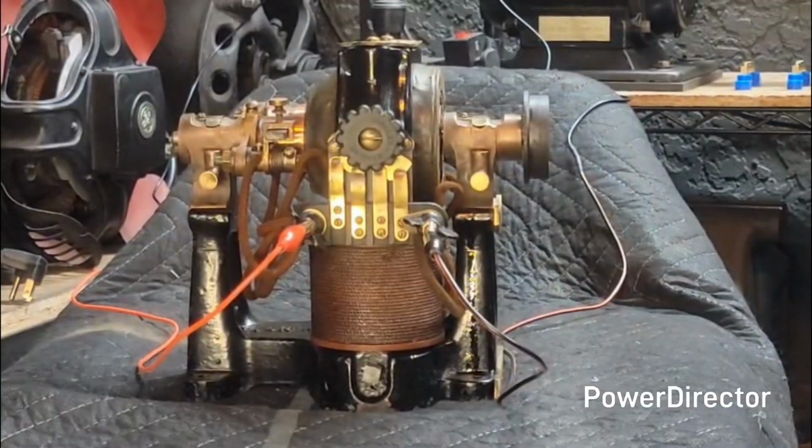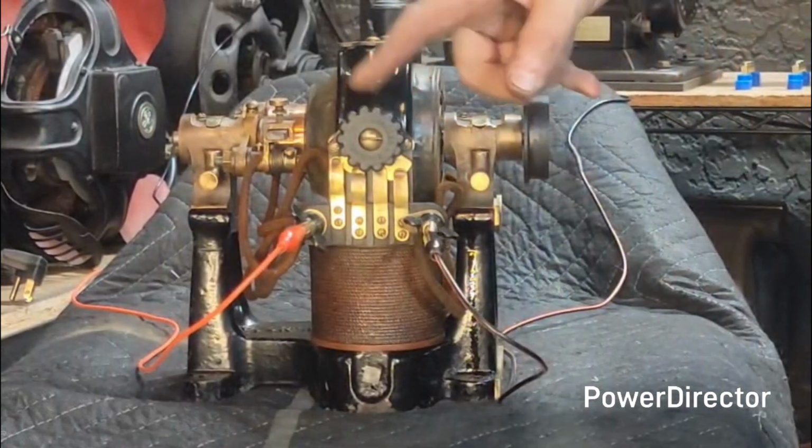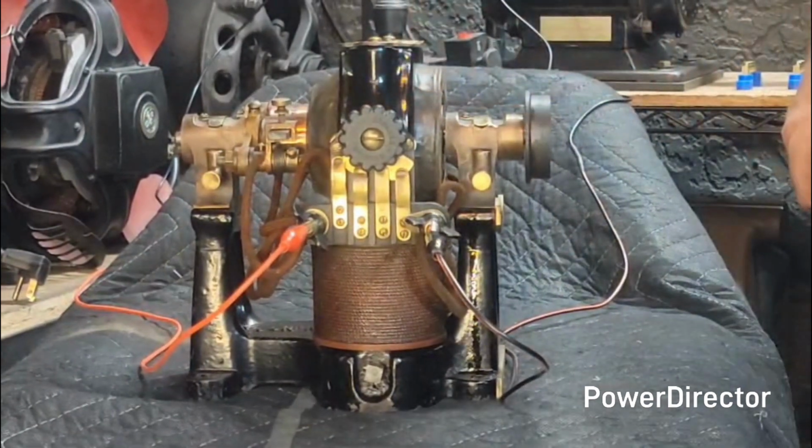All right, we're going to go ahead and fire this thing up. I got the winding set in parallel, what would be considered the fast speed, because I'm only going to start it up with about 18 volts. So it's already going to be going slow enough the way it is. Let's fire it up.